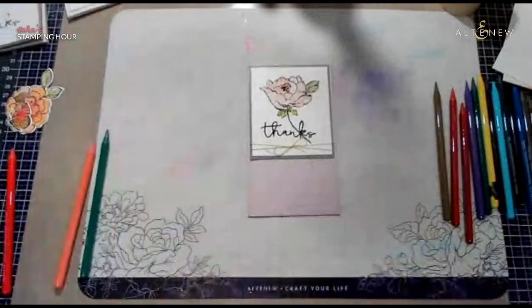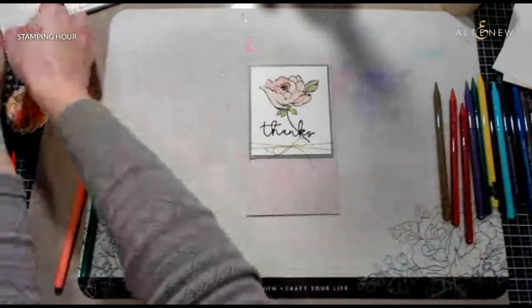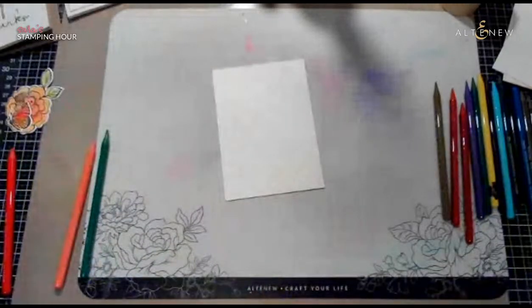Now, speaking of embossing, let's go to another embossing design. And my embossing tool all to the ready today.